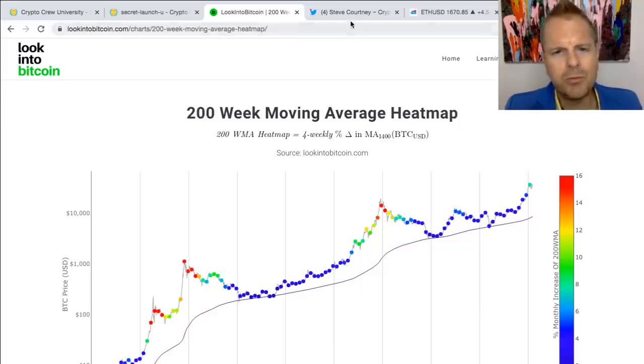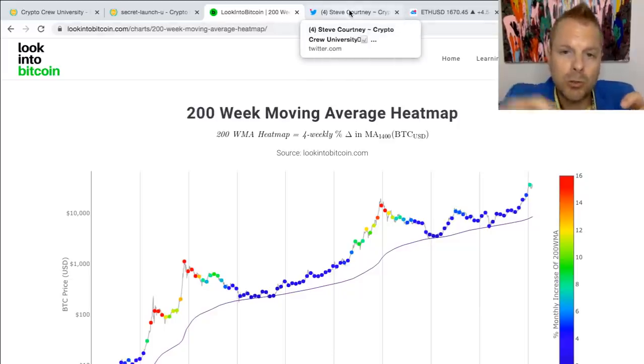Let's move on to another chart. I want to cover Ethereum. We've got some major things to talk about with Ethereum in the short term and the long term.